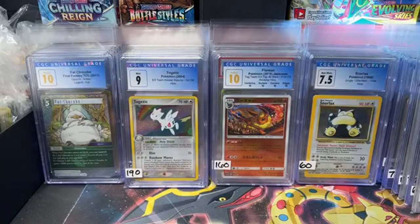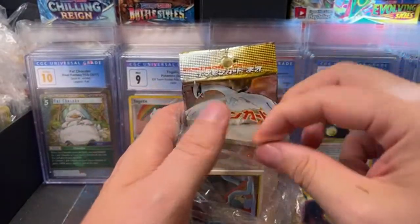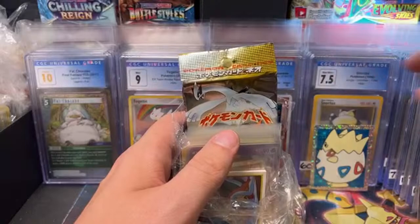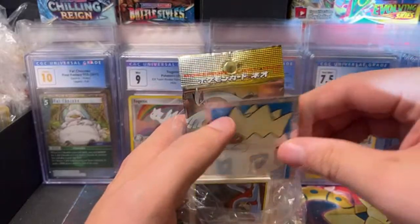Pirates Enjoyer says, express grade the Lugia. Ooh, very fancy. Okay, we got a fresh express. Oops. We only want the Lugia. Togetic, stop being difficult. There it goes.